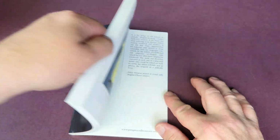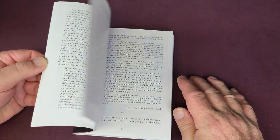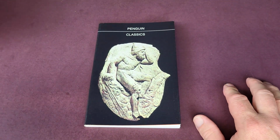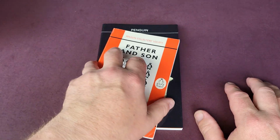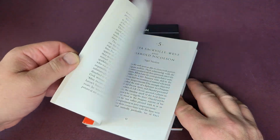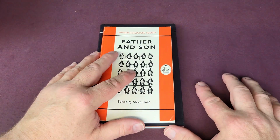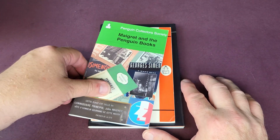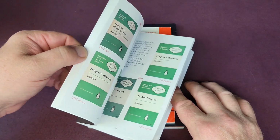Penguin Classics, done like a classic black Penguin Classic. Very, very nice. Obviously, we've got the great books on the Classics and the Penguin Modern Classics nowadays. But that was really nice as it was. Father and Son, another one by Steve Hare. A special publication, like famous Penguin authors written about by their offspring. This is a look at Maigret in Penguin books. This is really nice as well. This is a real collector's companion if you like Simenon, which I do.